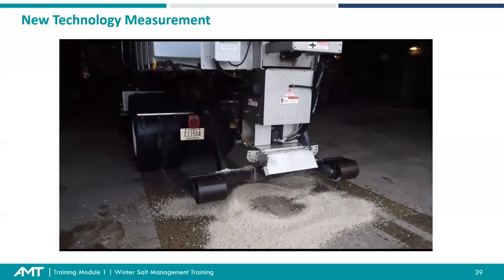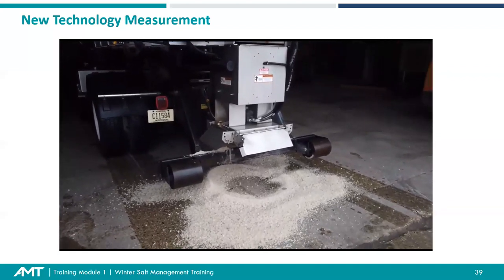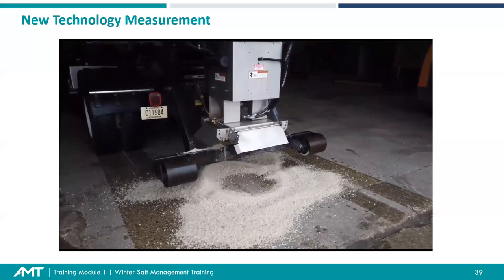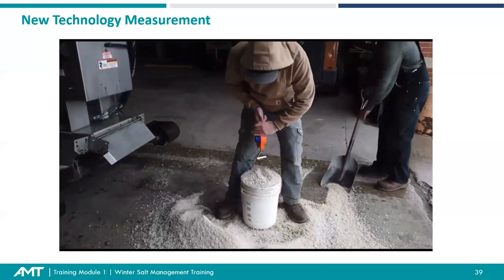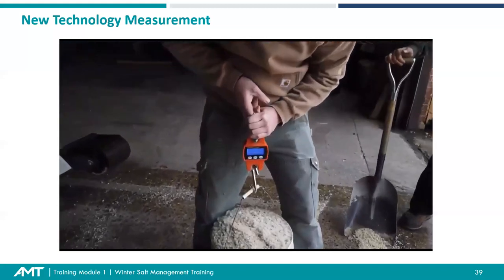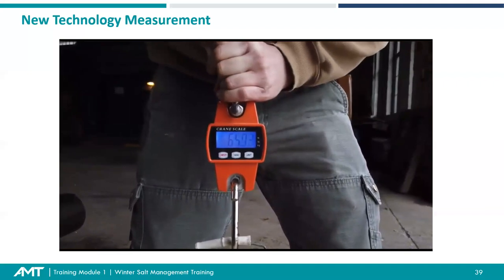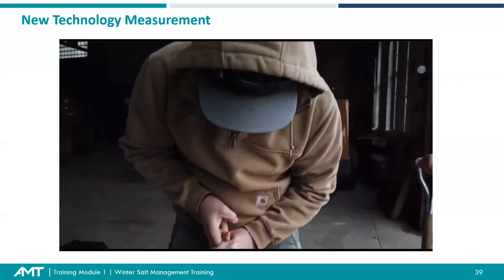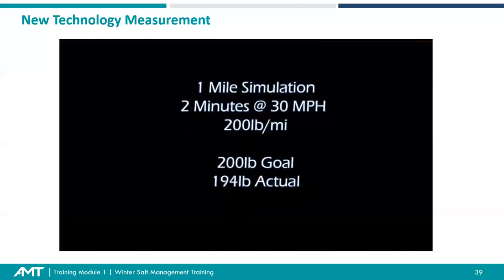So we've got our sim speed set at 30 miles an hour. We're going to do a 2 minute test. So that should be 1 mile. And we should have 200 on the ground. That's what we had set for. We'll weigh it up when this is done. So here we're just scooping it up. We can use something as simple as a little scale here. Usually it's around 60 pounds per bucket. We'll weigh up this whole pile and we should have our 200 pounds.